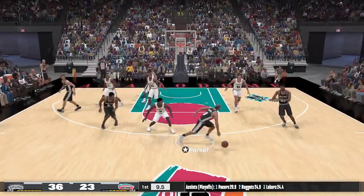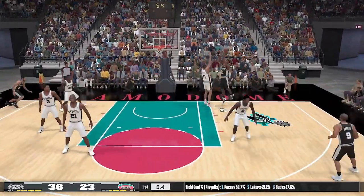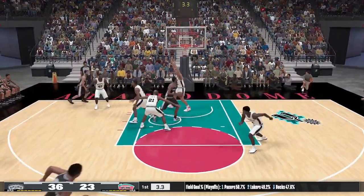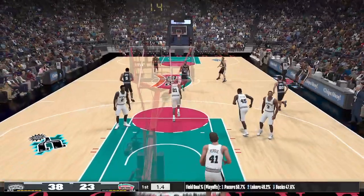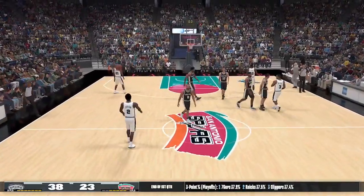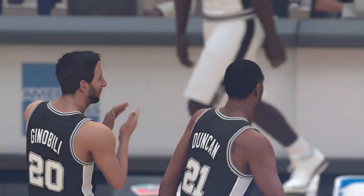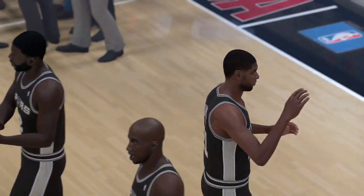Parker outside. Wants to get it to Duncan, and does. The second effort, and he banks in the layup. Duncan's got 20 points. There he is, beasting on the glass, converting the opportunity, trying to put this game away. I just don't see how you climb back into the game when you're allowing plays like that to happen.